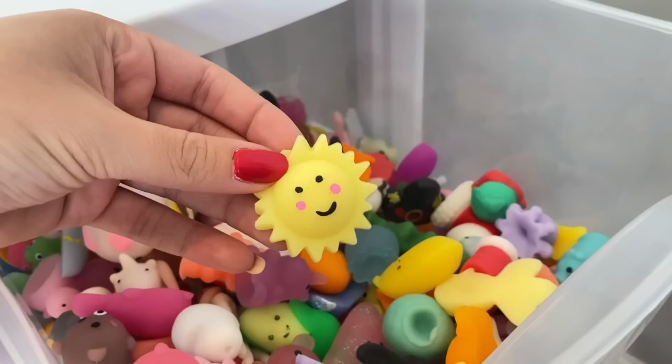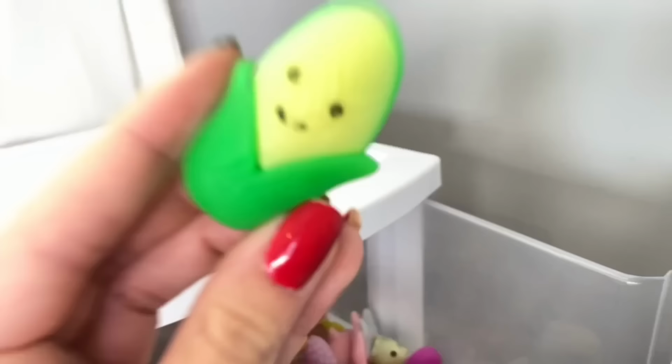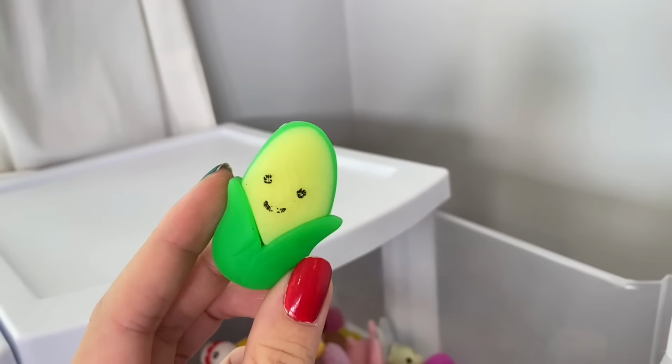Oh, Mr. Sun, Sun, Mr. Golden Sun, please shine down on me. Oh, Christmas tree, how lovely are your branches. It's corn, a big lump with knobs. It has a juice, it has a juice.